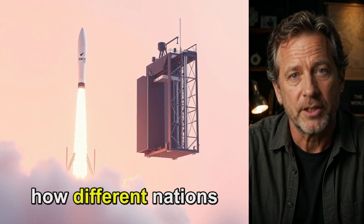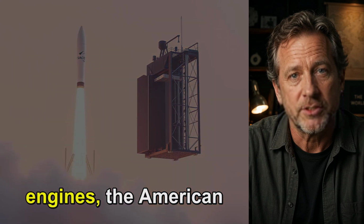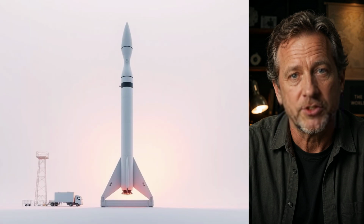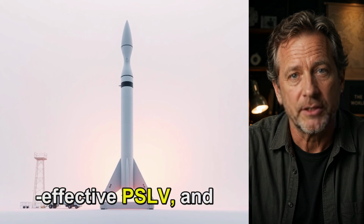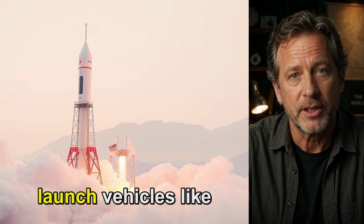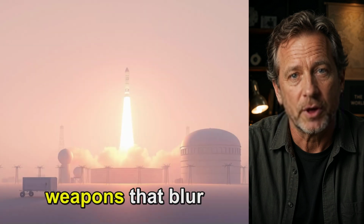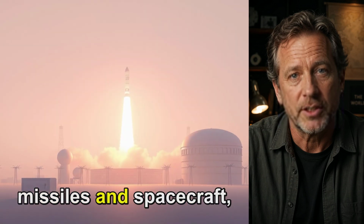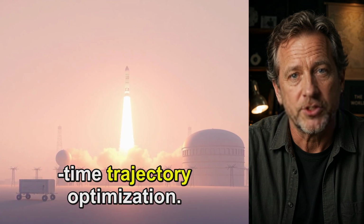We have seen how different nations have contributed unique solutions: the Soviet R-7's clustered engines, the American Atlas's balloon tanks, China's rapid iteration in Long March rockets, India's cost-effective PSLV, and Europe's collaborative Ariane. The next generation of rockets promises even more: reusable launch vehicles like Starship aiming for orbital refueling in Mars missions, hypersonic weapons that blur the line between missiles and spacecraft, and guidance systems that use artificial intelligence for real-time trajectory optimization.